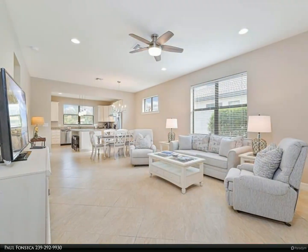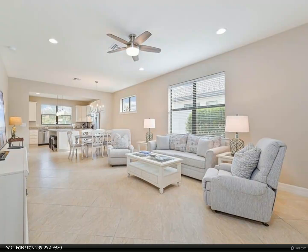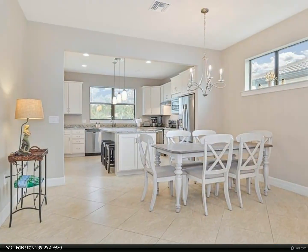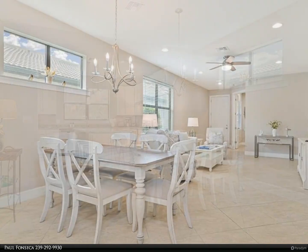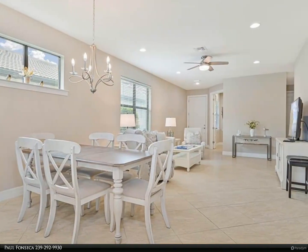Additional features include a brand new washer and dryer with a warranty, ceiling fans, recessed lighting, gutters around the entire home, a laundry room with storage, and a convenient sink in the garage. This home is available furnished and boasts tile roofing and recently sealed pavers for lasting quality. Don't miss this move-in ready gem.